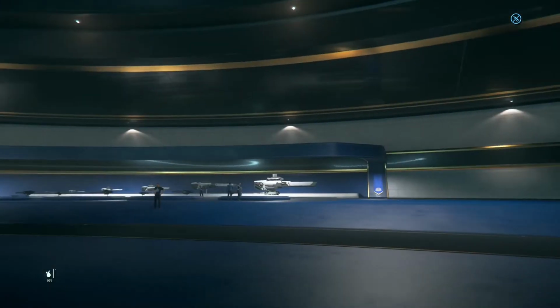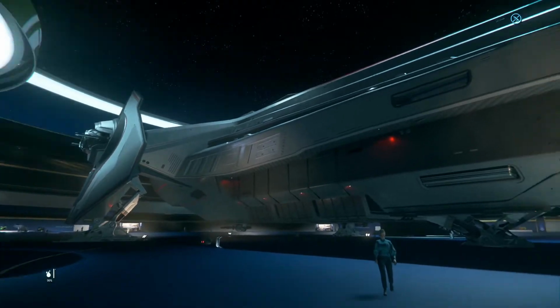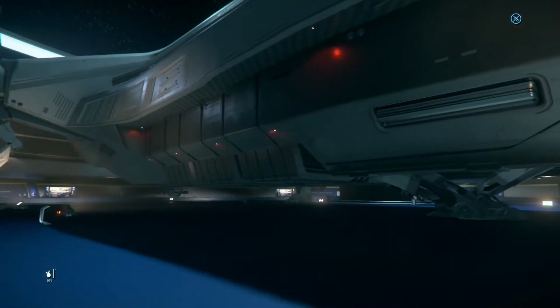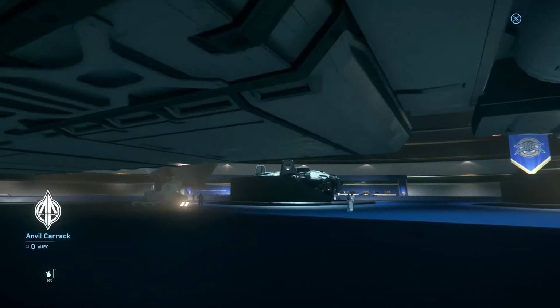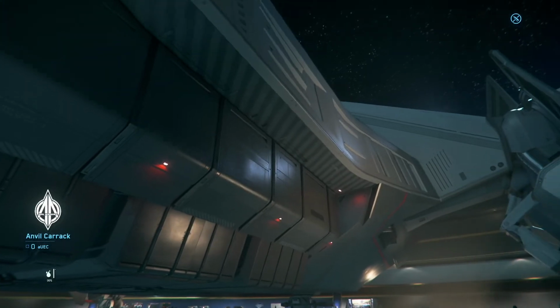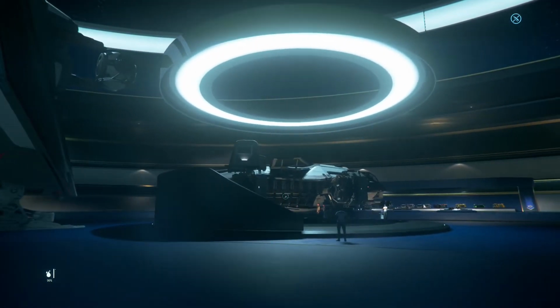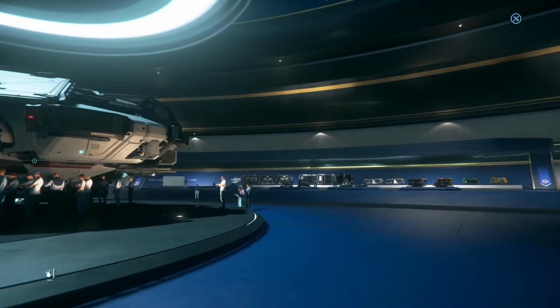All right, let's go to the side hallway and check out the other showroom. Man, the Carrack just looks amazing. I just love that ship so much. The Carrack has gone up in price so much, but it still seems to be a great value, even with the increased price.